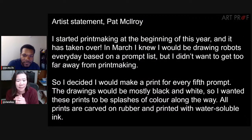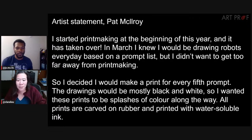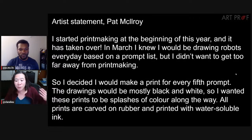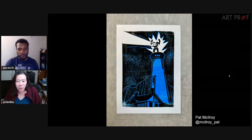So Pat is saying that they started printmaking at the beginning of this year, and it's apparently taken over their studio practice. And Pat says, in March, I knew I'd be drawing robots every day based on a prompts list. Didn't want to get too far away from printmaking. And so Pat decided to make a print for every fifth prompt. Drawings would be mostly black and white, and all the prints are carved on rubber and printed with water-soluble ink.